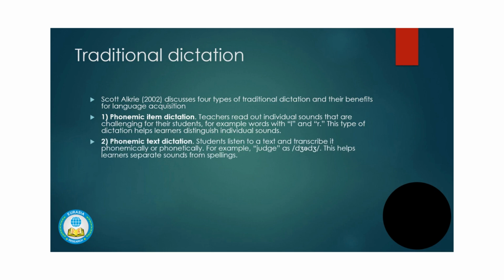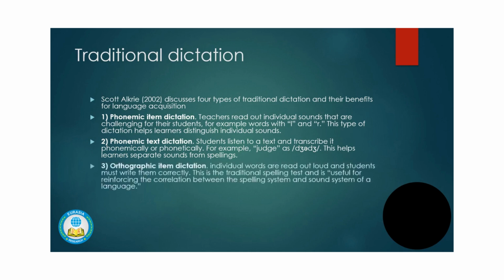Next, there's phonemic text dictation. Here, students listen to a text and they transcribe it phonemically or phonetically. And this is great because it helps learners separate sounds from spellings. The only difficulty here is that students do have to learn a phonemic or phonetic transcription system first, but it is useful for students.